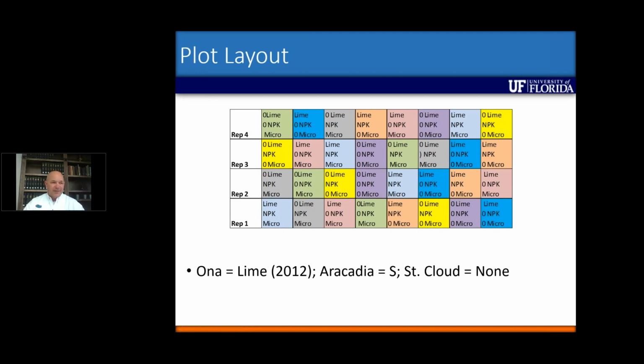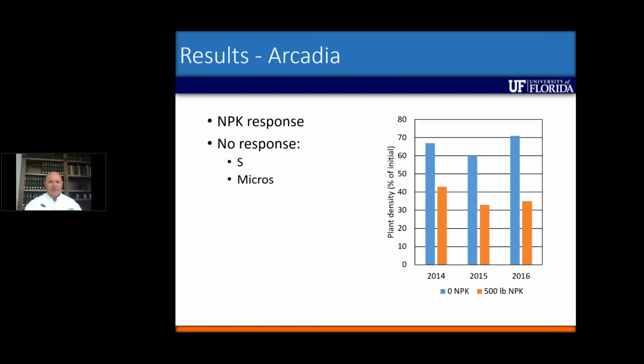At Arcadia, since our pH was so high, we were actually applying sulfur in place of lime at 100 pounds per acre annually. So lime application at Ona was only in 2012. In Arcadia, we applied annually 100 pounds of sulfur per acre. And at St. Cloud, we have not applied a liming agent or sulfur agent at all because it was at the optimum pH at the beginning of the experiment.